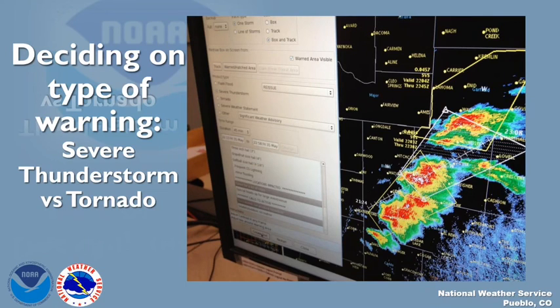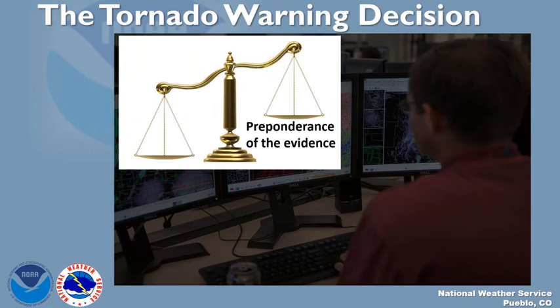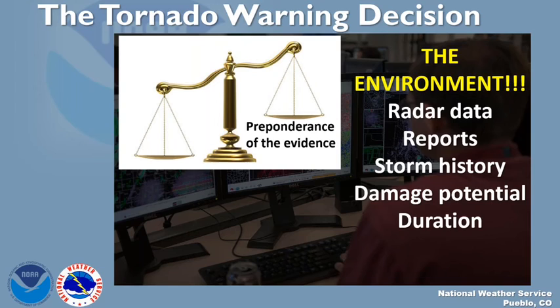And then deciding on what type of warning to use, a severe thunderstorm versus tornado. We look at a number of things. As you can see here, there's a number of products that we look at: radar product, satellite, a bunch of other products, environment, and we just take it as a whole and use the preponderance of the evidence, as we like to say. Again, the key is knowing the environment that the storm is in, and then a number of other things: radar data, reports from spotters, storm history, has it produced a tornado before, has it not, damage potential, and duration of the storm as well. So there's a number of things that go into deciding to go with a tornado warning versus severe thunderstorm warning.